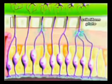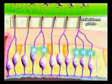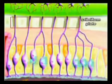They do this by forming a bundle in order to reach the olfactory bulb, and as a group pass through a porous, paper-thin piece of bone called the cribriform plate. It would be no exaggeration to call the special design of the cribriform plate a miracle. This bone has pores in it which allow the passage of the olfactory neurons.